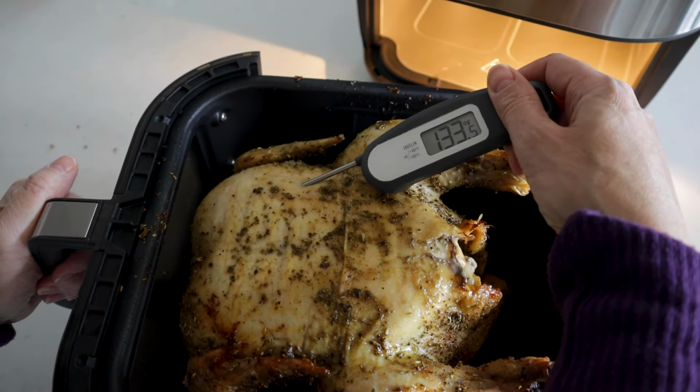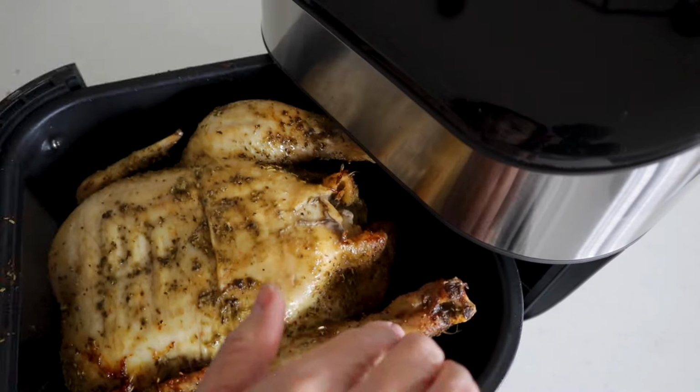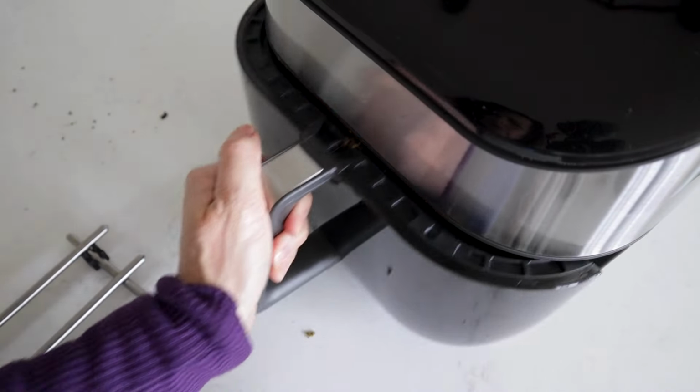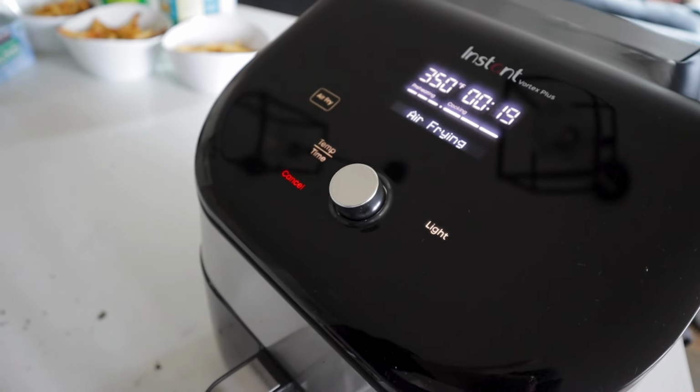Okay, we got about 133 in the breast. I think we're on track for those last 20 minutes. We're just gonna have a little trouble here with the legs. We'll see. All right, there we go. Okay, there we go, and it started right back up.